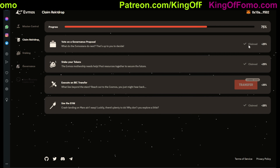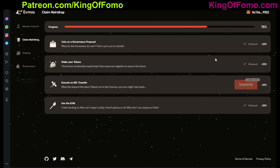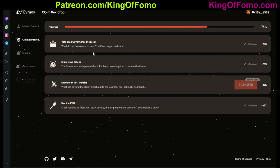So that's the first 50% of tokens, and the last 25% is at the bottom here, and that's just simply using the chain besides the first 2 things. So if you send 1 token to yourself or 1 token to someone else or your own separate wallet, that's going to count as using the chain, and it's going to airdrop you your next 25%, putting it at a total of 75% of your total there.